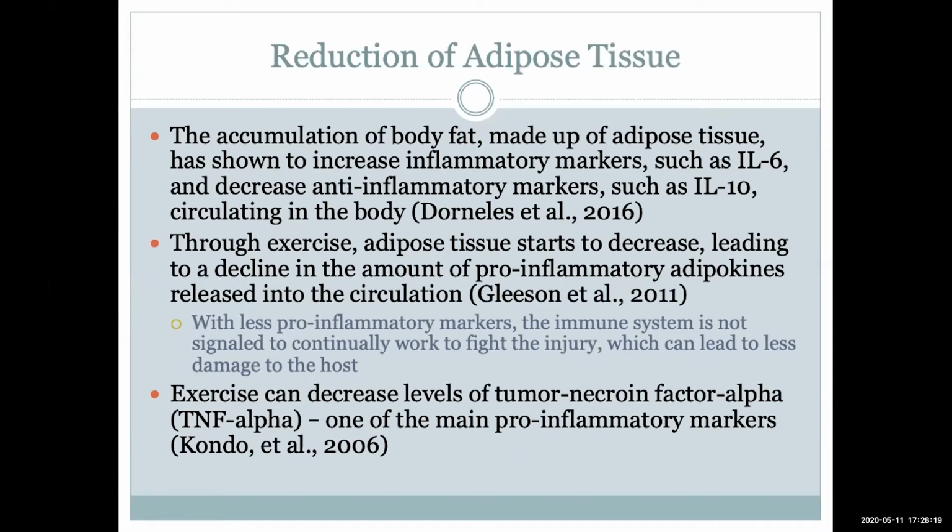So now I'll delve into the three mechanisms of inflammation that I found. The accumulation of body fat, which is made up of adipose tissue, has been shown to increase pro-inflammatory markers, one example being interleukin 6. It has also been shown to decrease anti-inflammatory markers, an example of this being IL-10. Through exercise, adipose tissue starts to decrease, leading to a decline in the amount of pro-inflammatory adipokines, which are cytokines released from adipose tissue into the circulation. So with more exercise, fewer pro-inflammatory markers are released. And so the immune system is not signaled to continually work to fight the injury, which can lead to less damage to the host through a reduction of inflammation.